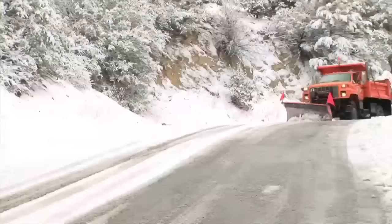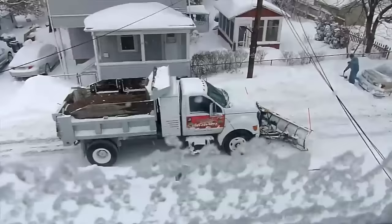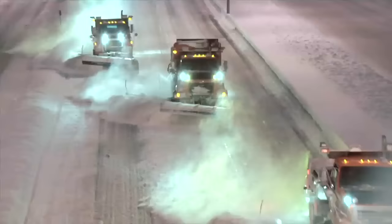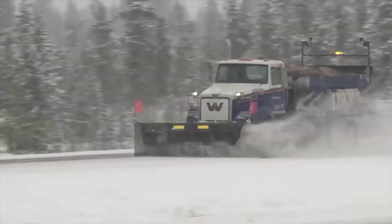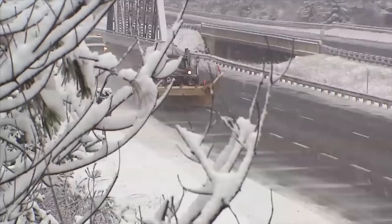A blizzard got you in a pickle, Snowplow. You need this winter storm vehicle, Snowplow. Just what would we do when storms come round, if we didn't have you, when snow is falling down, down, down? Snow Plow. When snow is falling down, down, down.